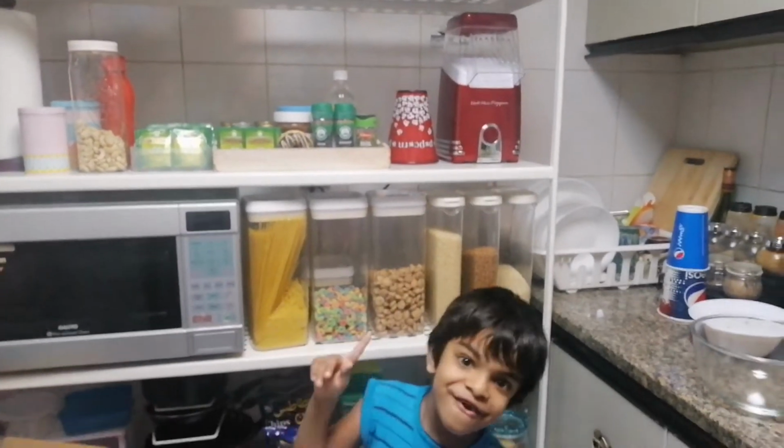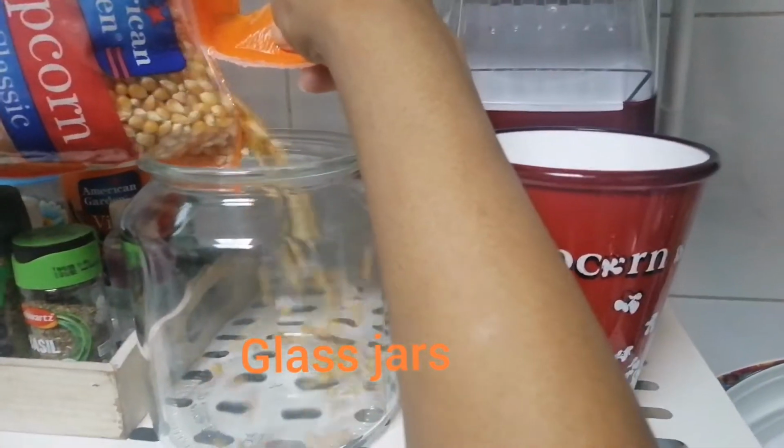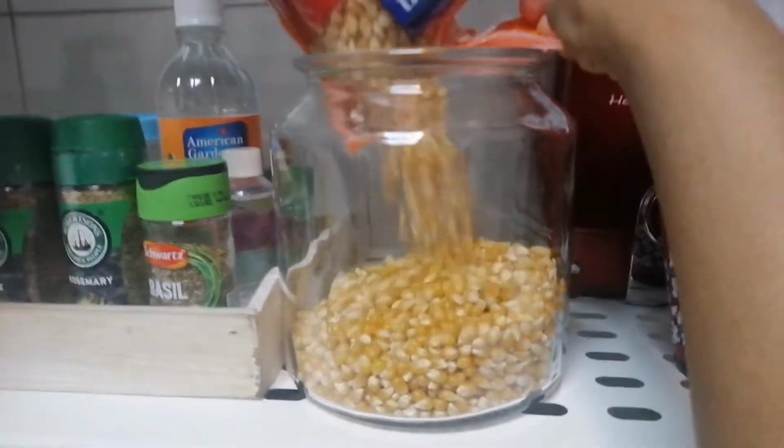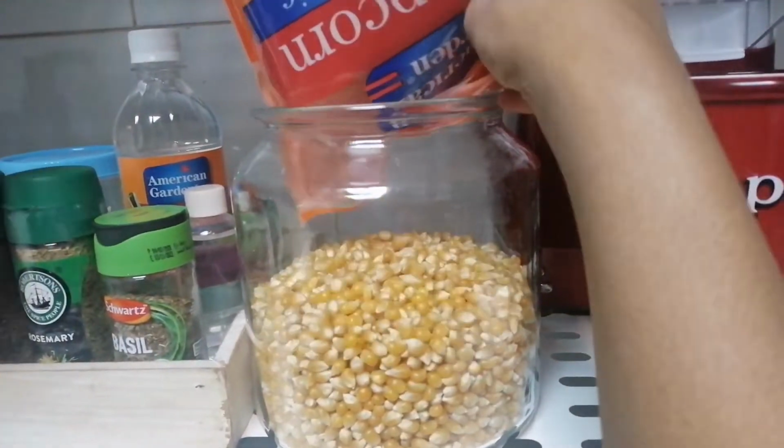So next is these glass jars which I bought. I'm so obsessed with these glass jars, and after that I just label it with the white marker.